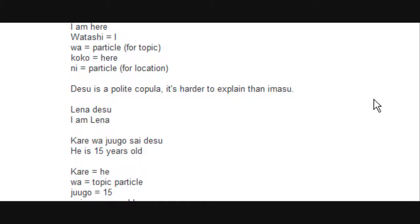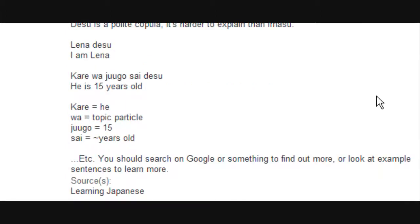Desu is a polite copula. It's harder to explain than imasu. Lena desu, I'm Lena. Kare wa juugo sai desu. He's 15 years old. Kare wa, topic particle. Juugo, 15. Oh yeah, that's right, juugo.